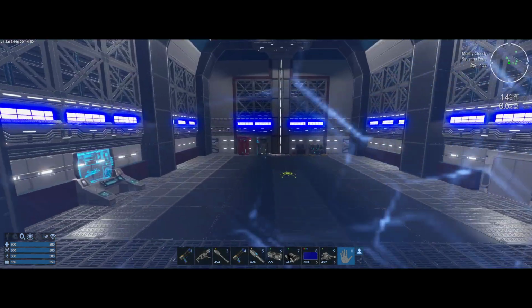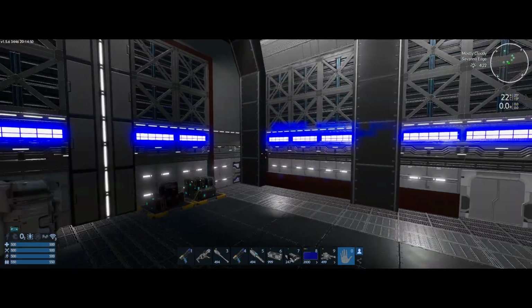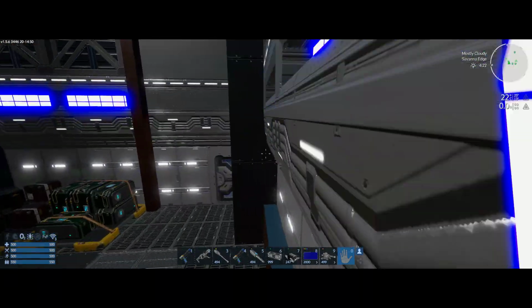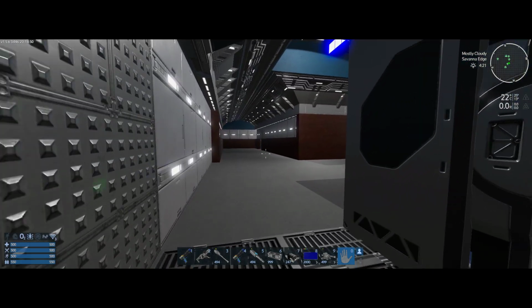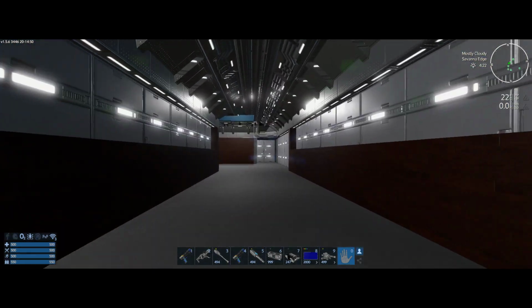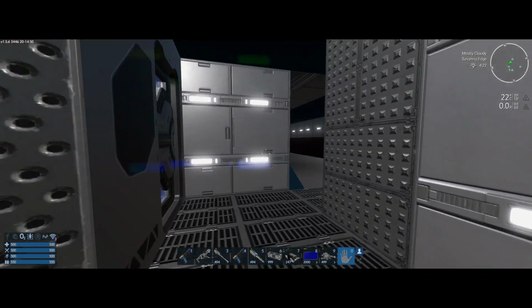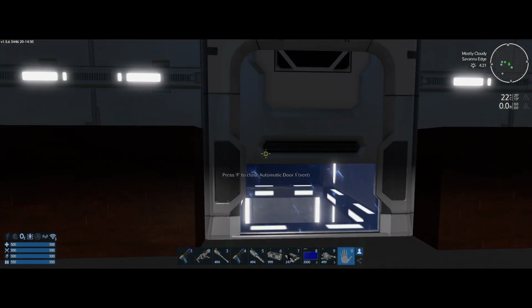So let's take a look at this hangar here. So we got a repair bay over here. General utilities. Is this how I came in the first place? I don't think so. I wouldn't doubt I missed some areas of the ship when I'm touring it though, because I have to say I'm quite thoroughly lost at this point in time.